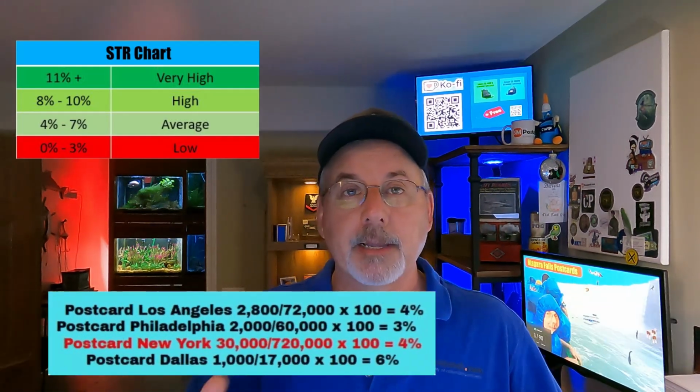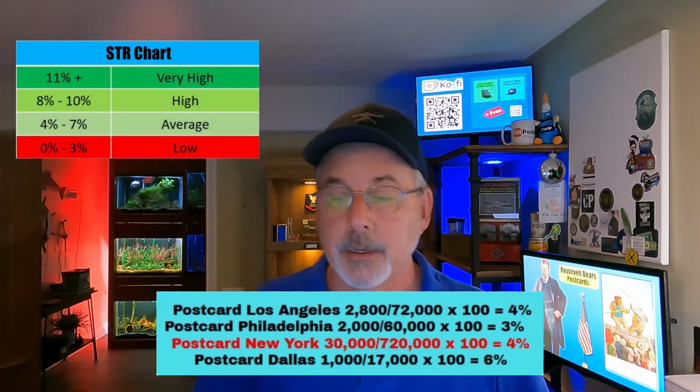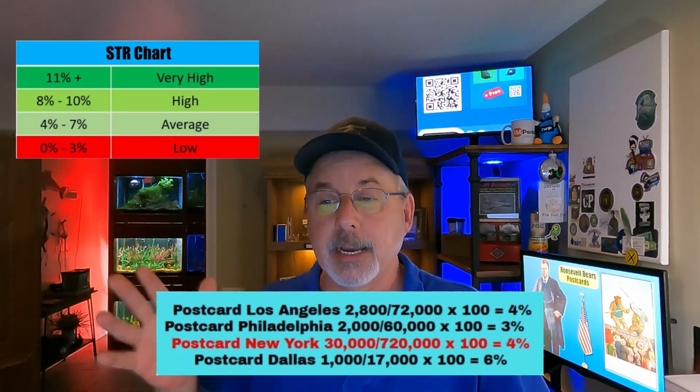But then you want to bump it up against others to make sure that 4% is true. So Postcard Los Angeles, 4%. That falls right with New York. Philadelphia, Postcard Philadelphia, 3%. Still right there. Then we got New York, 4%. Then Postcard Dallas, another big city, 6%. So I would say the average 4 to 7% for New York is right in the ballpark. I didn't screw anything up, and it trues out to be an average card.